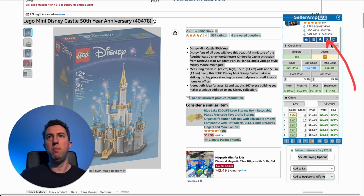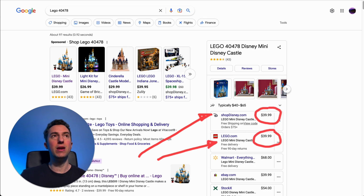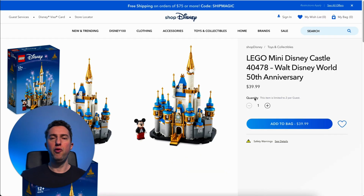We're going to hit the button again, and we see that Disney, shopdisney.com and lego.com are the lowest price at $39.99, which unfortunately doesn't meet our $30. But let's see if we can figure it out. So first we go to Disney. The product is in stock, which is a good sign, $39.99.